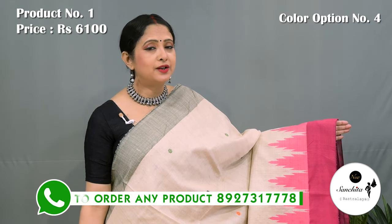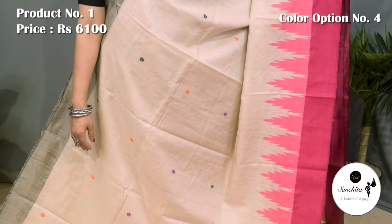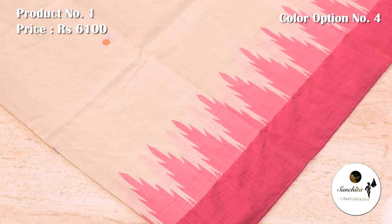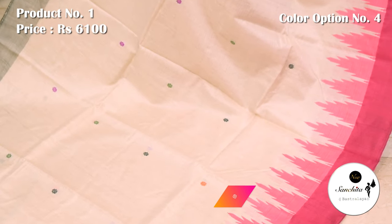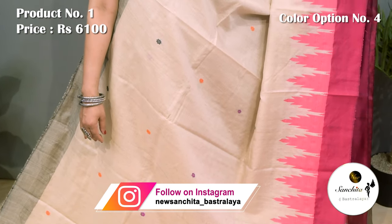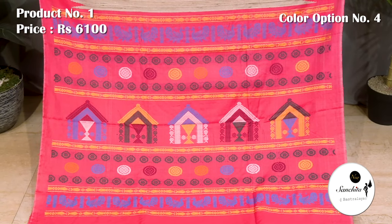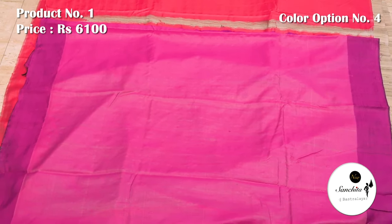A classy sober Ghicha Tussar silk saree in tussar with black and pink. Contrast pink pallu defined with beautiful figure motifs in multiple colors. Plain blouse piece in pink.